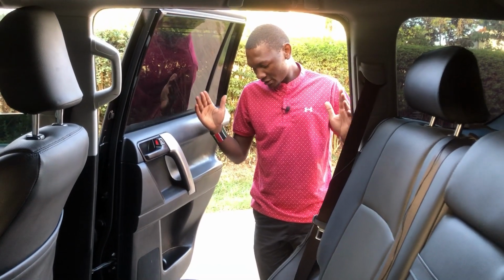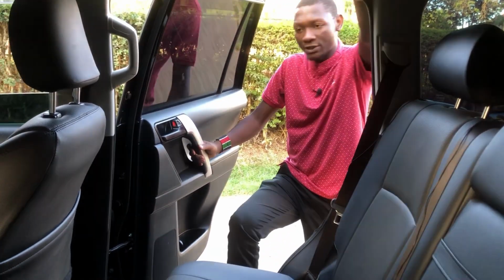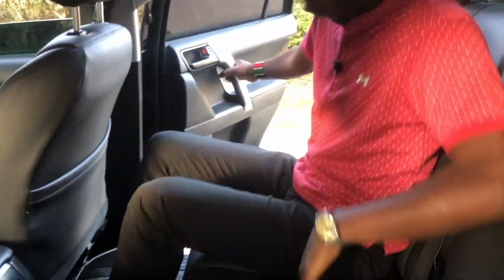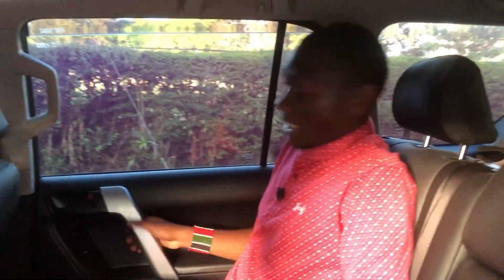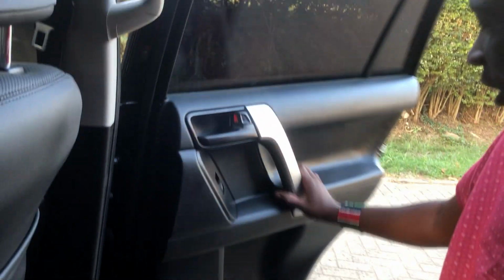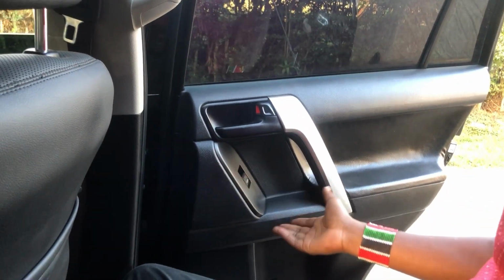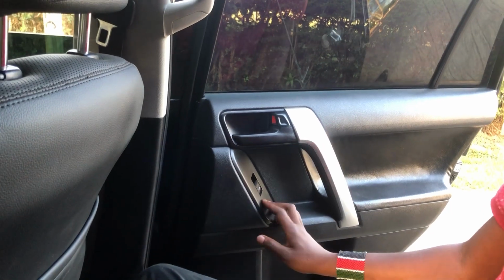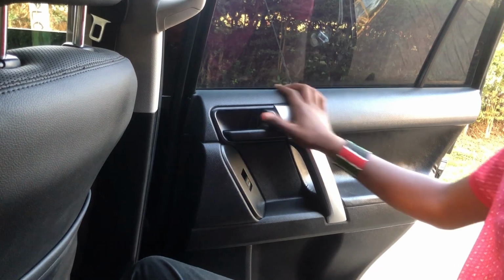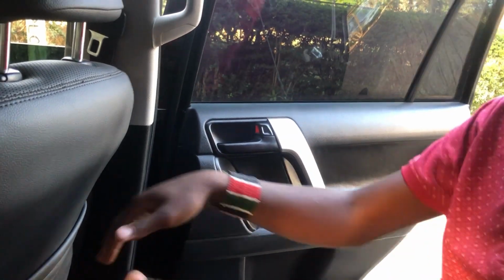At the back of the Prado, first of all, it's an SUV, so you climb on, in, then on. Yeah, so here you have some space you can use as a cup holder just over there, and then we have these not really special plastic bits here that hold the door switches, and then your door release and locking as well.